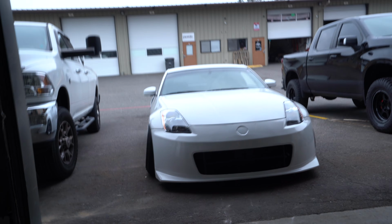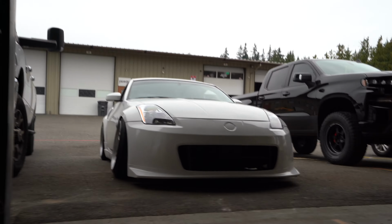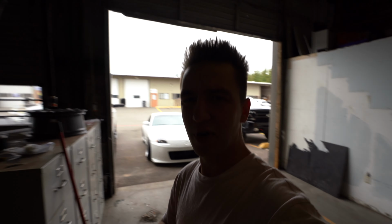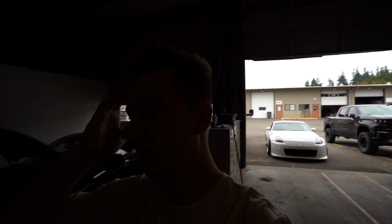But yeah, I guess the 350Z is aligned and it's ready for the track day. It looks so funny. I'm not used to this. The front is just cambered, nothing in the rear, but we're gonna have to get used to this because grip is important and that's what we're going for with this car. It's gonna be a fun track day.